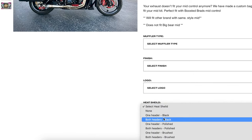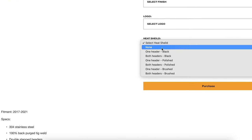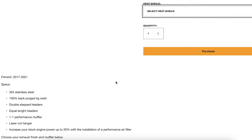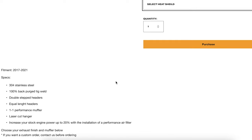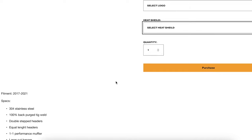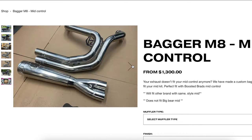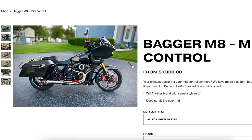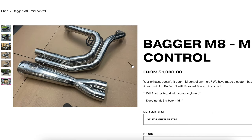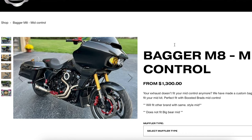The other thing for you to consider, if you're looking to go with mid controls, like I did on my bagger, SPB Fab is one of the few companies where some of their systems are designed specifically for people who are looking to run mid controls. The other cool thing about their systems, given that they're made by hand, surprisingly, their prices aren't too bad. They have exhausts that range from like $1,200 all the way up to, I believe, $1,700, but you're getting a hand done system in stainless steel that's so beautifully crafted. And so that's what put it on the number four on my list.